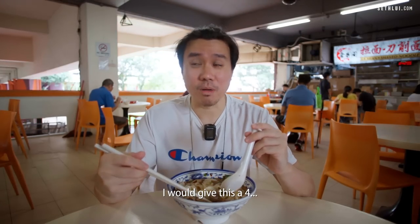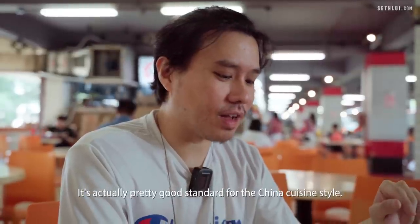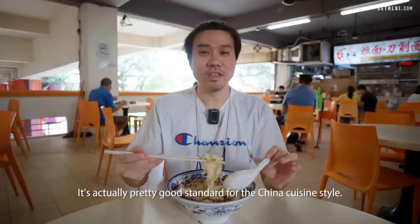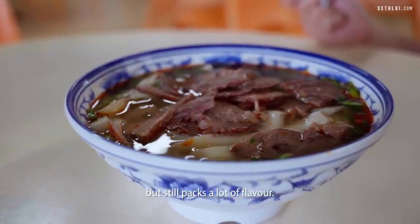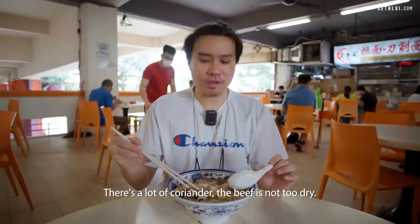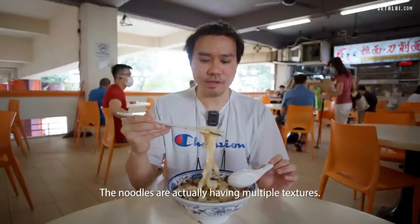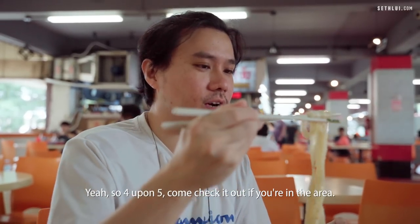Okay, not bad. Not bad, okay. I would give this a 4 buses upon 5. It's actually pretty good standard for the China cuisine style. The soup is clear, but still packs a lot of flavor. There's a lot of the coriander, the beef is not too dry. The noodles are actually having multiple textures. Yeah, so 4.5, come check it out if you are in the area.